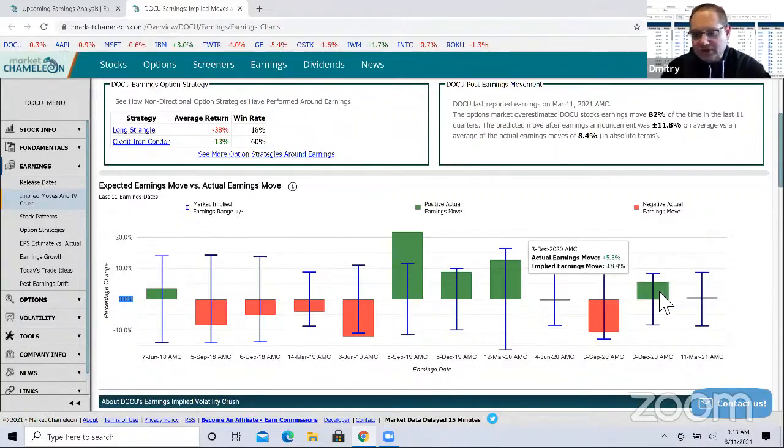So, for example, the one I'm hovering over right now, December 3rd, after the market closed, DocuSign reported earnings. That day, stock was up 5.3%. The straddle day before was implying a move of 8.4%. So that move was more muted than the straddle.